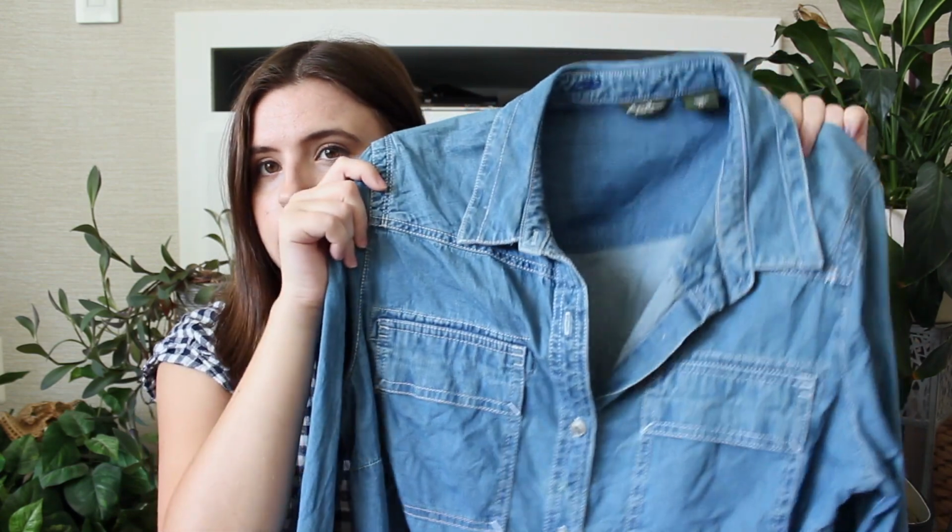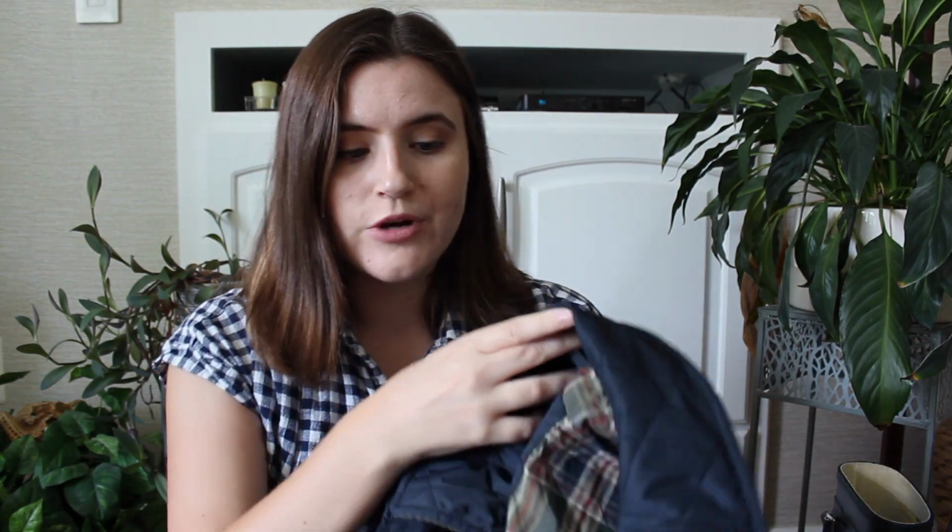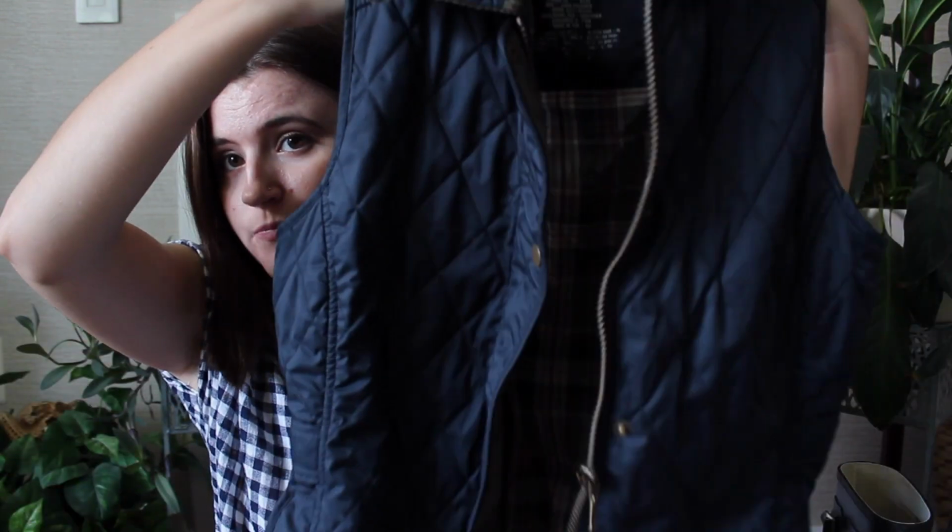It's very light, it's not denim, but it's kind of made to look denim, and I just love shirts like this. They're so easy to wear. Up next we get into some of the more fall appropriate items, and I picked up this LL Bean vest. I don't have a vest at all, and this one was very nice.